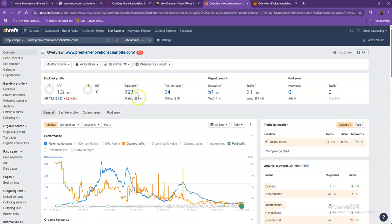And one important thing that I need to discuss in regards to backlinks and referring domains is that this needs to be a 2-to-1 ratio. So these 24 referring domains that you have, these are what we call the good or high quality backlinks, while the rest of the missing backlinks, those are what we consider the spammy backlinks.